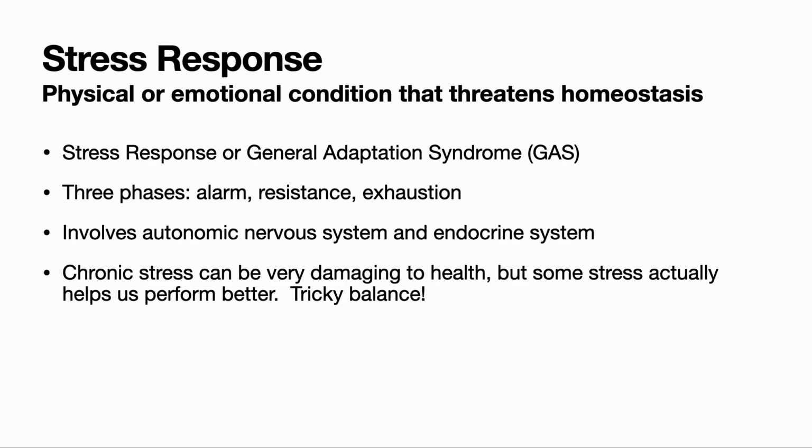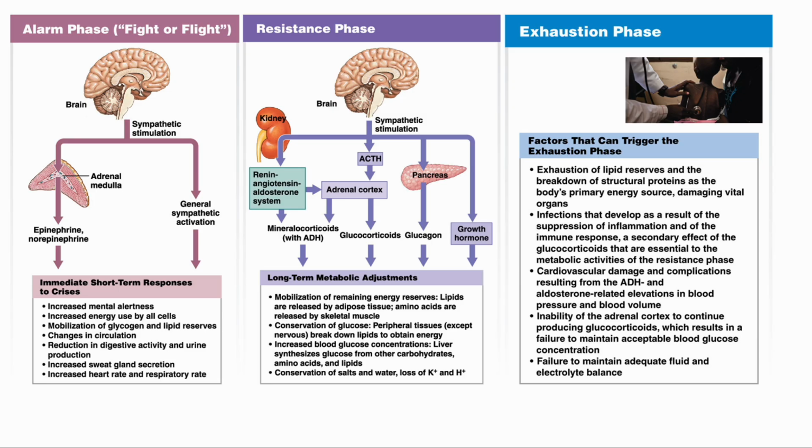And so instead of being stressed about your stress, be like, cool, this is helping me. And then after the test, be like, it's all over. And now I just need to relax and let it go and shut down this alarm phase and not move into the resistance or exhaustion phase, because that's where the problems start. So let's take a little peek here at these phases.